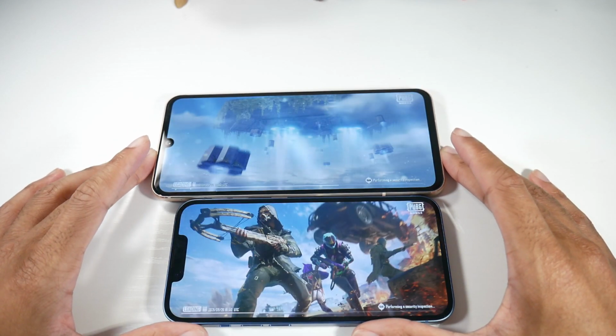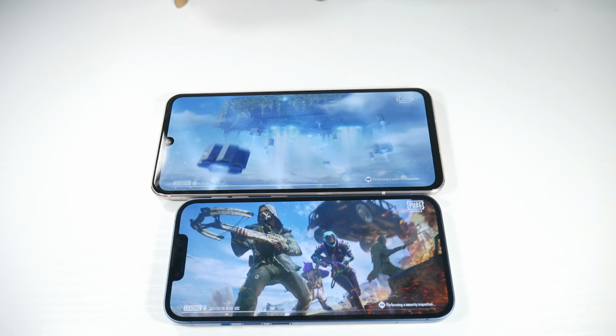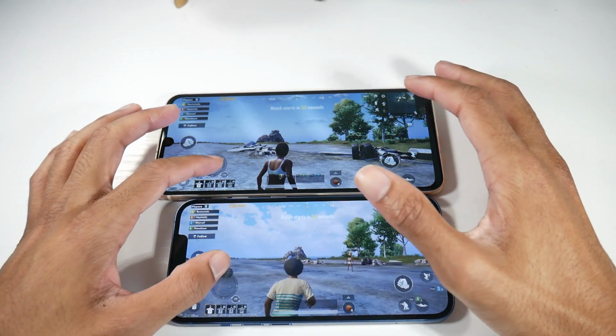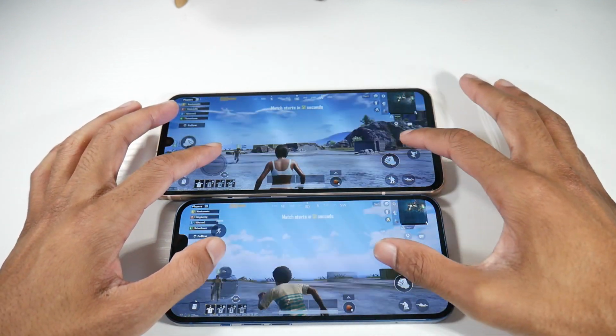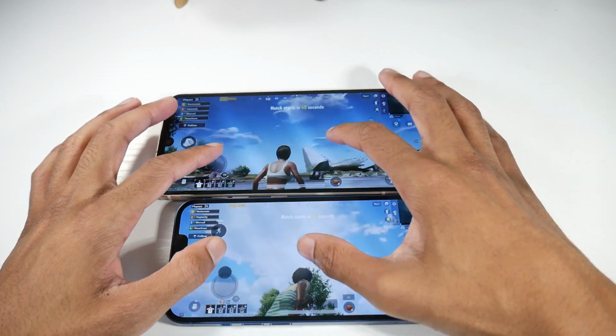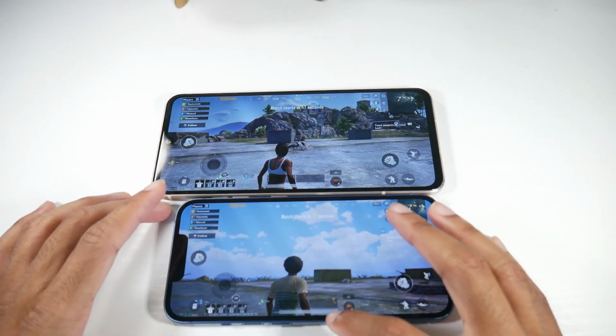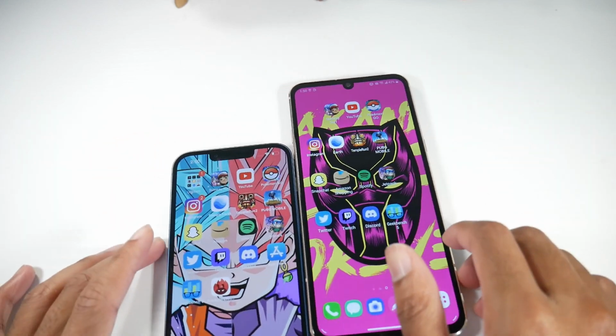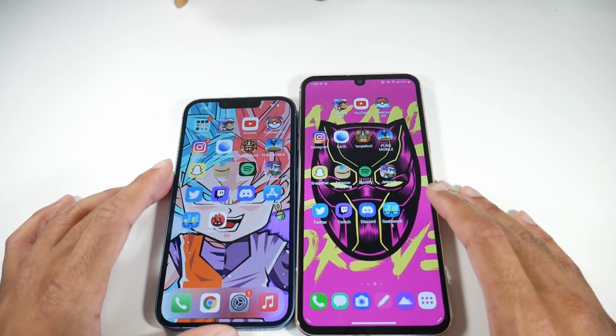So I would have liked to see high refresh rate on both of these phones, but I think next year we'll probably see it on the standard 14. But PUBG gaming, everything, I have gaming tests. I'm going to drop my gaming test for the 13. I have, I think, 2 gaming tests for the V60. So be sure to check that out. But as far as speed and gaming, these phones are going to be pretty much matched here.